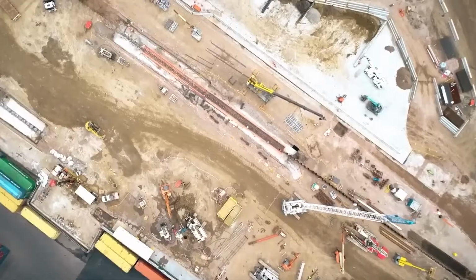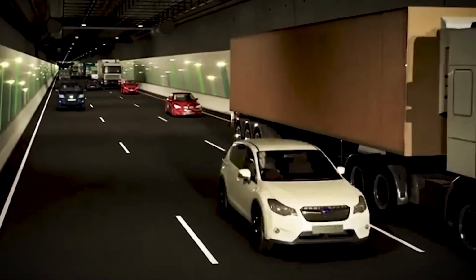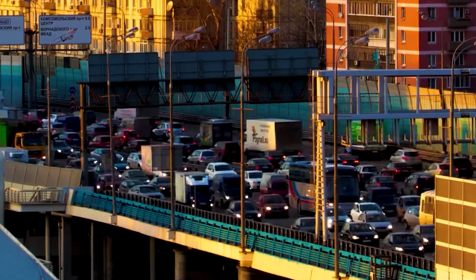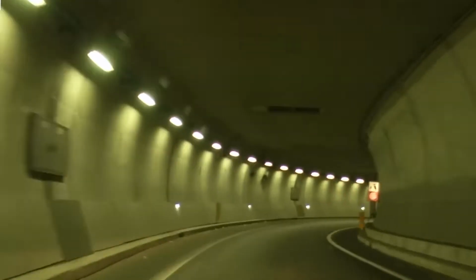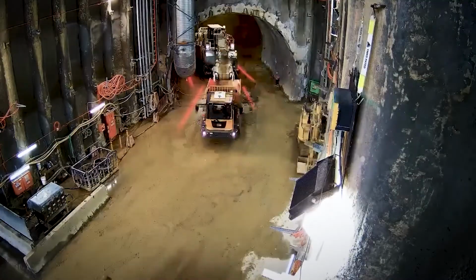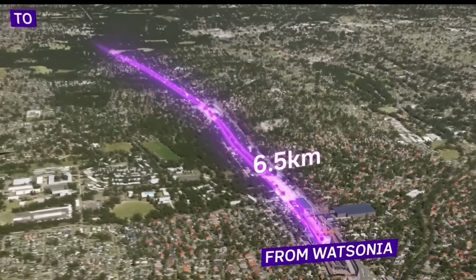The vision was clear: to create a seamless, efficient link that would alleviate congestion, enhance travel times, and support Melbourne's growing population. But how do you transform a vision from over 50 years ago into a reality? The Northeast Link is the largest and most expensive in Victoria's history. This ambitious endeavor includes building twin 6.5-kilometer tunnels, the longest road tunnels in Melbourne, stretching from Watsonia in the north to Bulleen in the south.